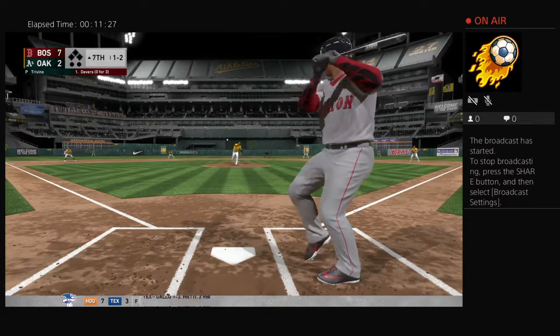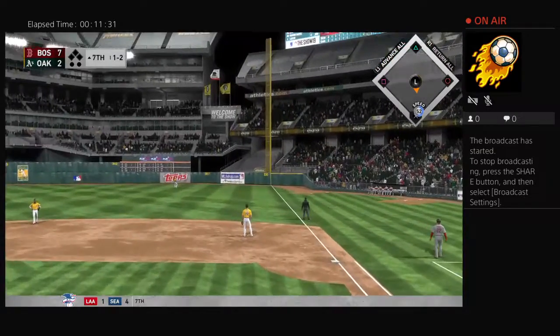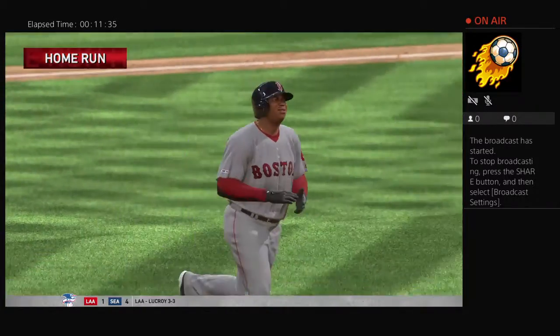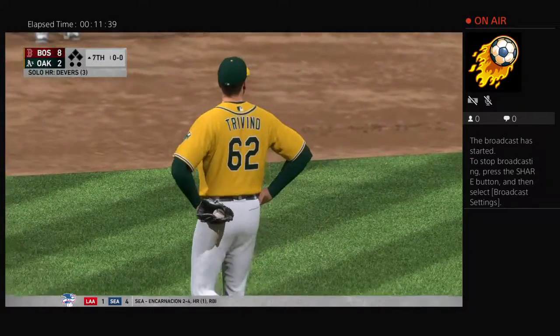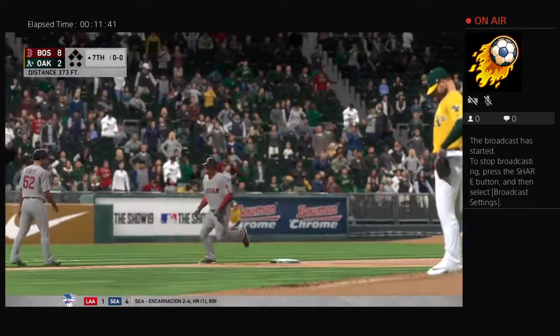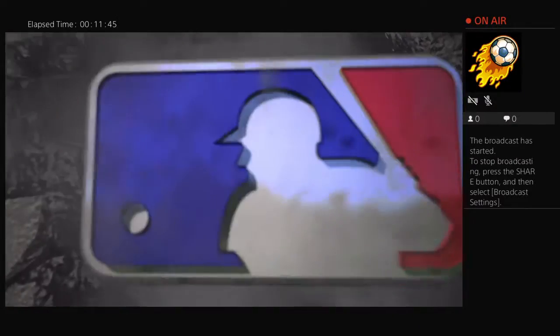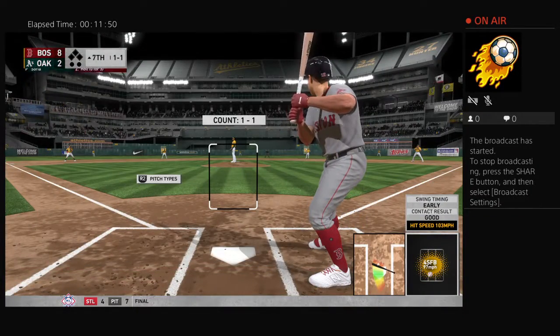He's set, and the 1-2 pitch to right field, and absolutely hammered. Forget about making a play on that ball. It's way out of here. Back-to-back home runs. It's a solo home run for Rafael Devers. Home run number 3 here in the early going, as it's now a 6-run ball game.